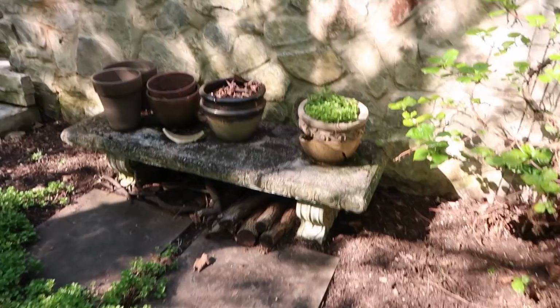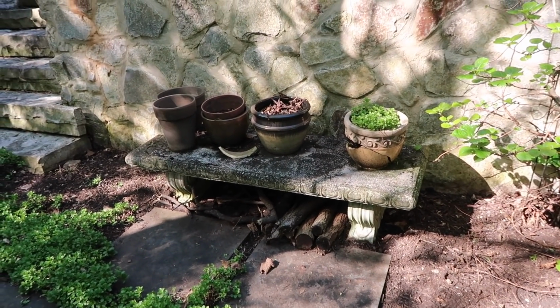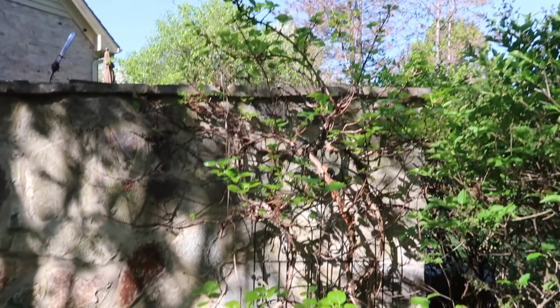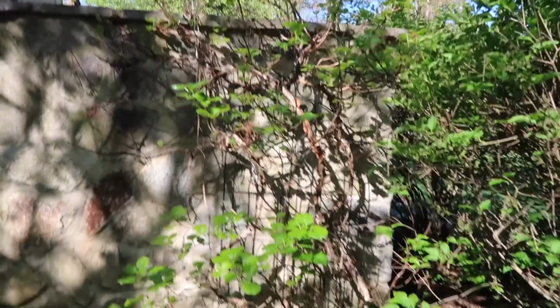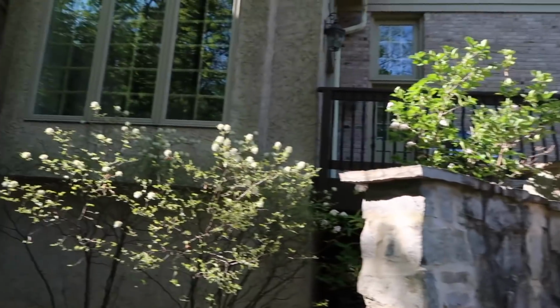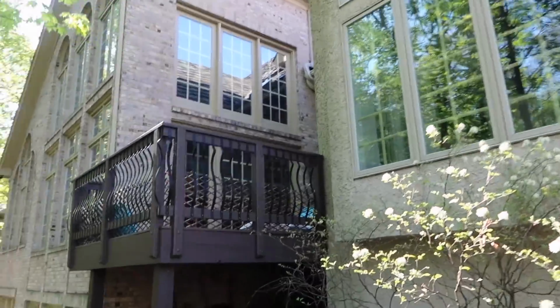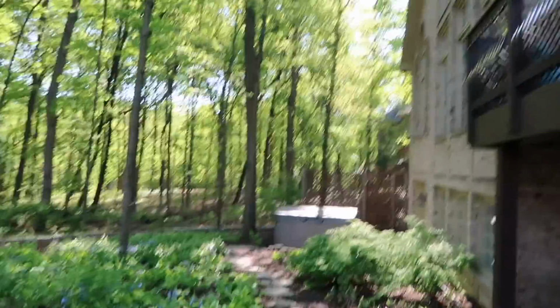Yeah, this is a pile of pottery that I will fill with plants soon when I start planting things. I need to cut this back a little, get some of the dead out, I think. And then yeah, those are the other steps. Those are blooming. That's my deck area that I put that furniture together. It's up there.